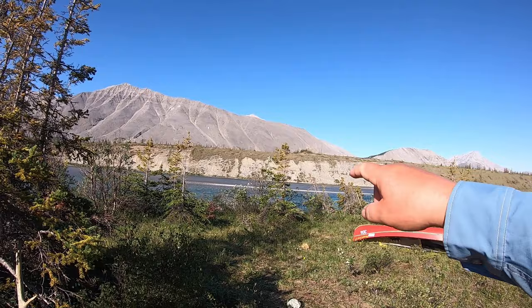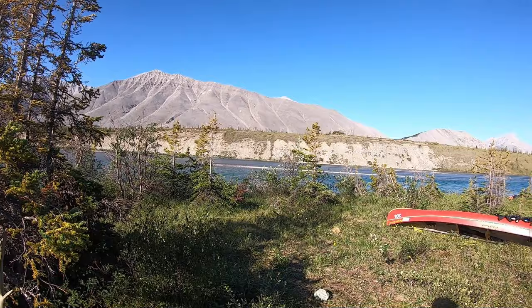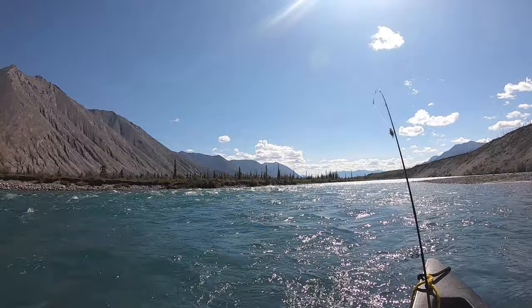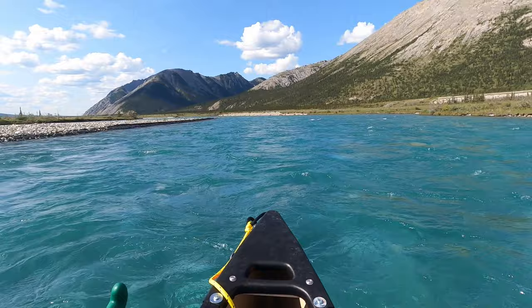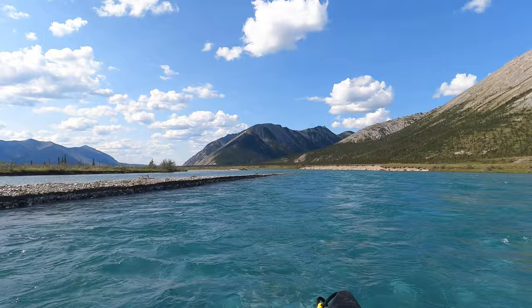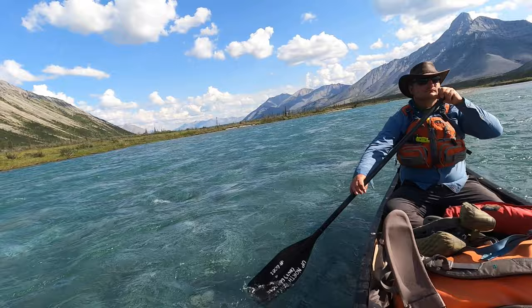Yeah, we set up a little shelter here yesterday. We thought some storms were gonna come in, but we managed to stay in between two of them. Pretty fun. Shows you how fast we're going.